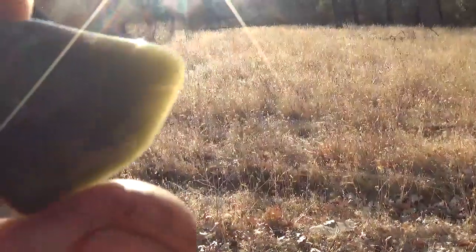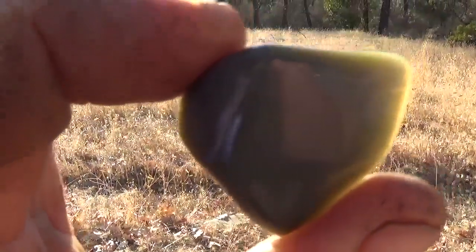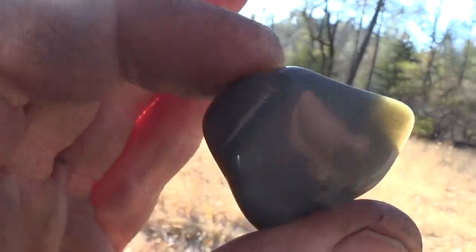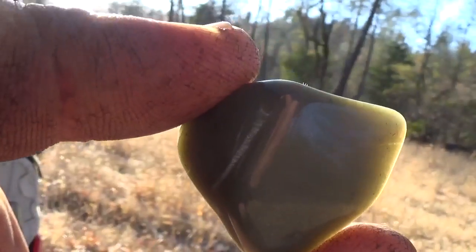Here's a gray example. I believe this is one that we actually finished the last video off on. You can see micro crystal structure of the whole thing with the backlighting there. Very tricky. I'm doing a light block with my hand.